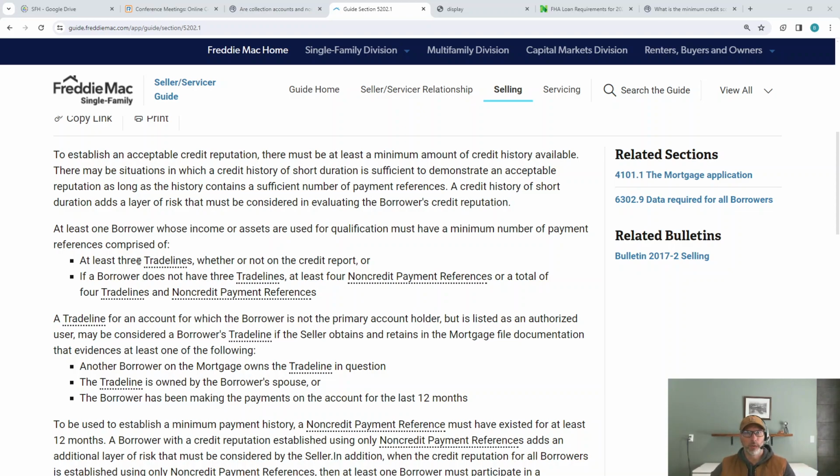However, if you do have 1 credit card and 1 student loan that's been in repayment, meaning you've been making payments on it for at least the last 12 months, and you're missing that 3rd trade line, chances are, in my experience, you would have a credit score, and it would be a good credit score. And then to meet the 3rd trade line, you could verify that you had been paying rent on time for the past 12 months, and that would meet the 3 trade line requirements.